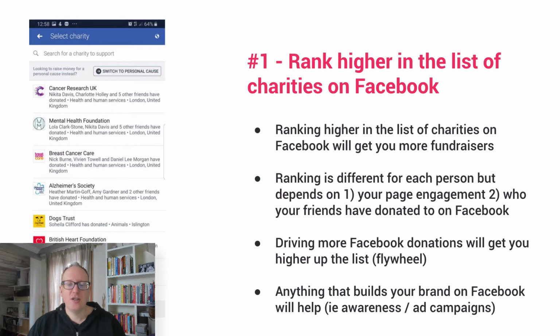So what you need to do is, as much as possible, drive Facebook donations. So you can use the donate button on your Facebook page posts. You can run page fundraisers. You can get more people to set up fundraisers. You can do events on Facebook. We're doing some fantastic events called Facebook Challenges with clients at the moment, which are kind of like virtual events on Facebook using Facebook groups.